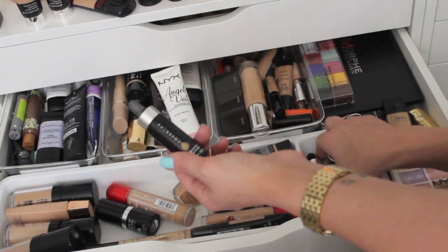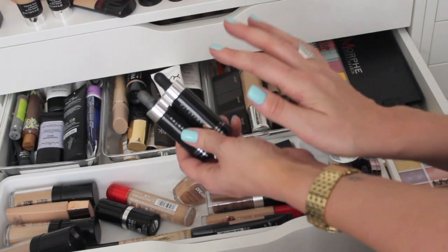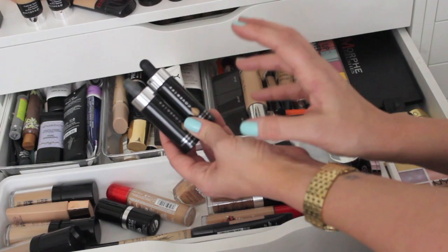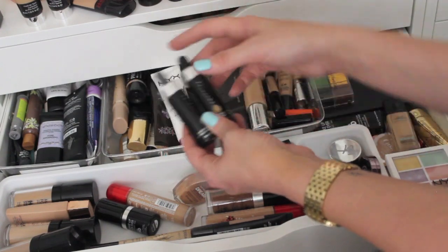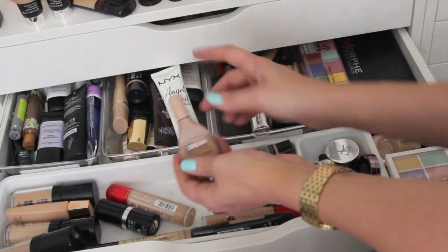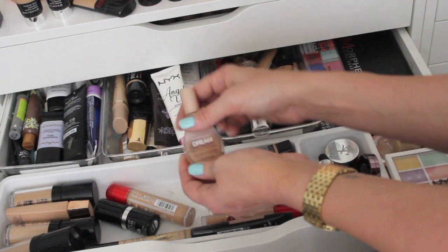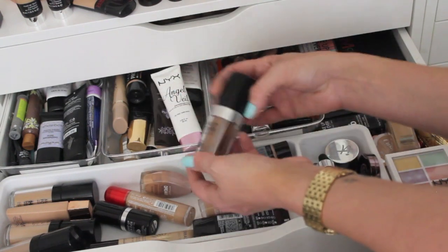I'm going to keep my Cover FX drops because I do really like these, and they're very convenient. If you have a foundation that's kind of off a little bit, you can alter the shade. I always forget to use them. Keeping the Dream Wonder because I really like this foundation. It's a really pretty drugstore foundation.